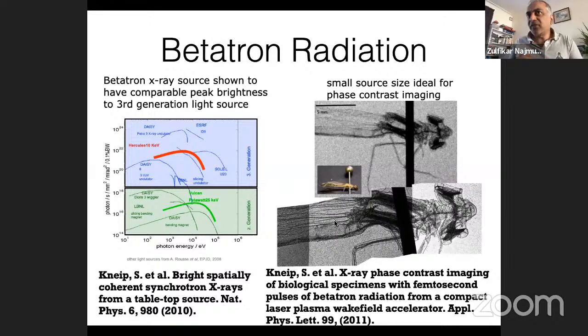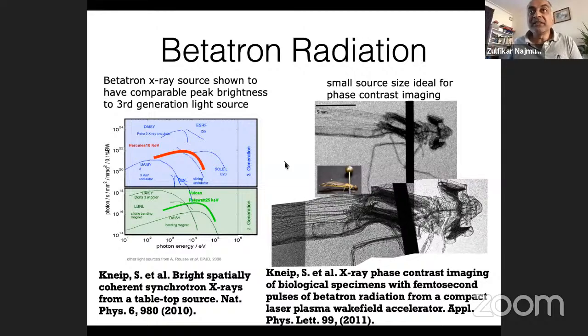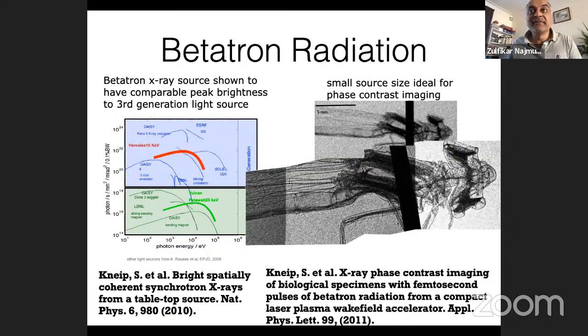And for our source, because it is such a small source, that phase contrast happens much more quickly than with the standard source. And so that's one of the real exciting applications for our source. It makes it a little bit different from other sources even, just that the source size is so small. This thing is going to come out big, just so you can see it in more detail.